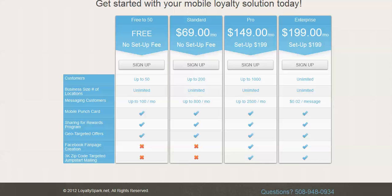In addition to that, you're also able to get a Facebook fan page if you don't already have one. We're able to do a mailing out to 3,000 people, 1,000 per month, and we also design a coupon that we send to these people who have opted in to get these kinds of coupons in the area.